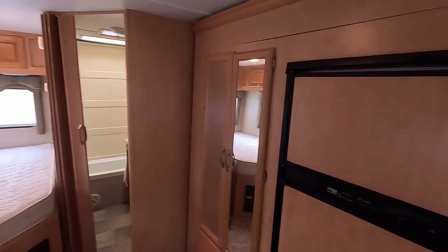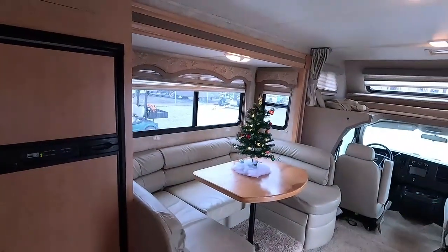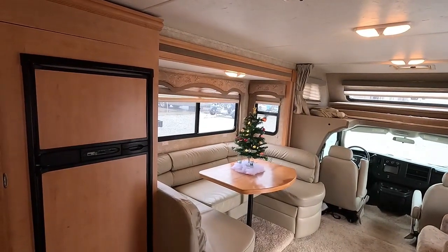But $34,900 will trade, and that's a haggle-free firm price. Includes our major systems inspection. So anything else that's not on our major systems inspection is sold as is. If it works, it works. If it doesn't, it doesn't.